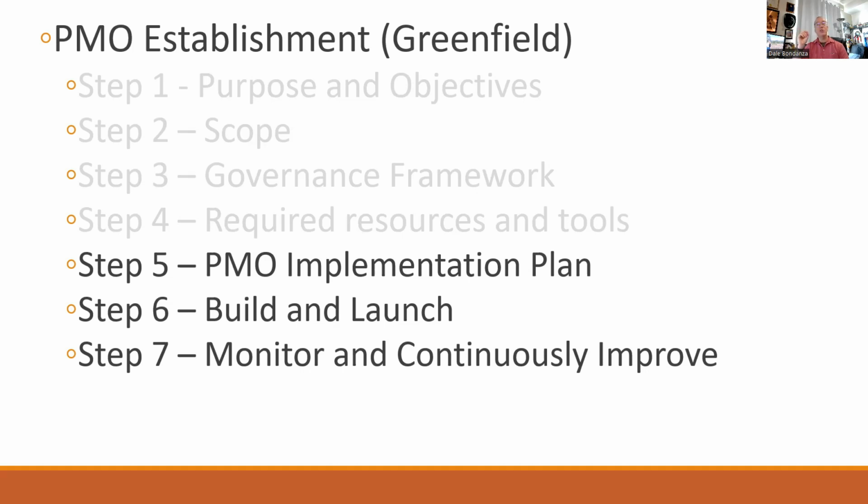The implementation plan should be developed in collaboration with all of the interested stakeholders and should be reviewed and approved by senior management. That is so key. I can't overemphasize how key senior management buy-in to the process of developing the PMO is, particularly if this is an IT PMO. It doesn't just require the buy-in of your CIO or your IT leader. It requires all of senior management to buy into the process.